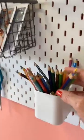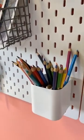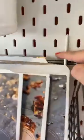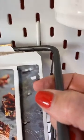Here, I just thought it would be fun to have some colored pencils. Of course, it's all about color, and these are fun to use when you're actually sketching or conceptualizing. Here's one of these baskets. Now look at the little hooks. See how this just goes into the peg and it lifts off. So that way I could take it off and use it for a project, put it on my table, and then just go put it back.